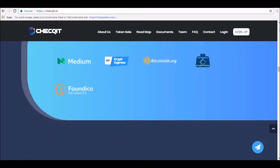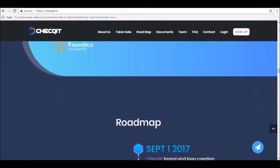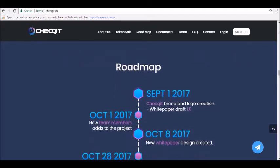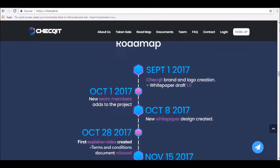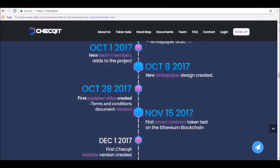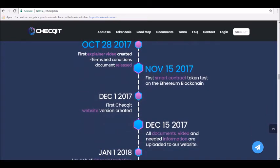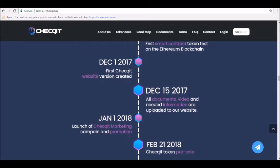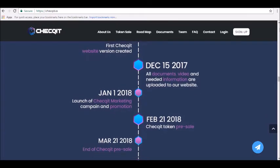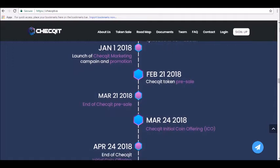During the pre-sale, 1 ETH is equal to 28,000 CQT. You can contribute with BTC, ETH, LTC, BCH, and BTG with a minimum purchase of 0.01 ETH required during the pre-sale. The main token sale, meanwhile, is scheduled for March 24 to April 21. Tokens will be sold at a rate of 1 ETH equals 20,000 CQT, although bonuses are available throughout the token sale.